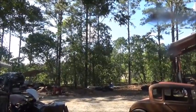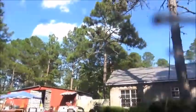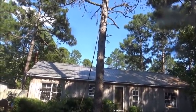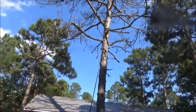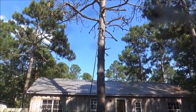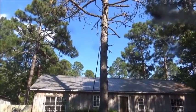So that's where you run into the problems I've seen: when you start pulling on a tree, you're only pulling for the first 6 or 8 inches, and then the tree wants to go off to the side or any which way it wants to go. So besides cutting the hinge right and making it fall where we want it to fall, which I'm going to be cutting, we're going to be winching on it also.